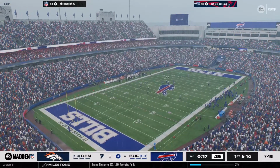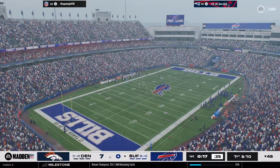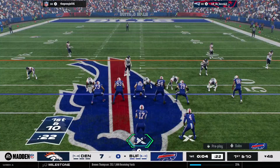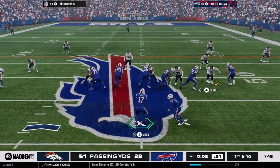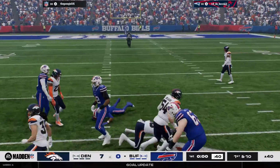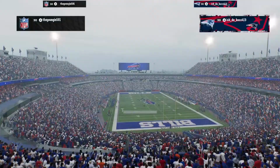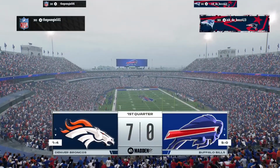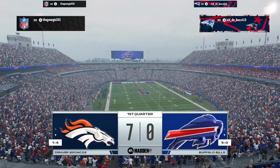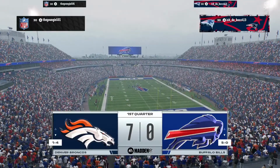The analytics are pretty clear. It's hard to move the ball in this league with short little dinks and dunks. You've got to get the explosive chunk. You got to get the big play. And that throw to the outside gets the job done. His game is stopped on what's going to be the final play of this first quarter. That's the end of one here. It's the Broncos out in front. We'll return to Highmark Stadium in just a moment.